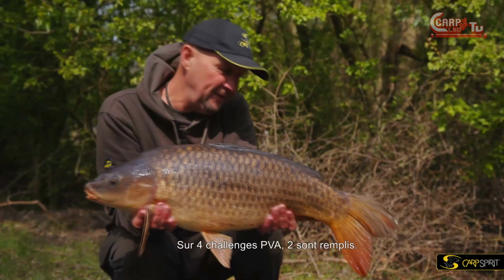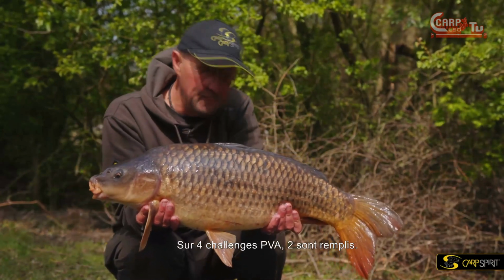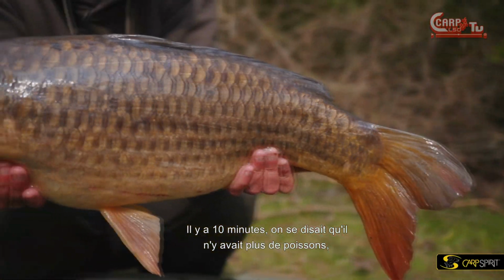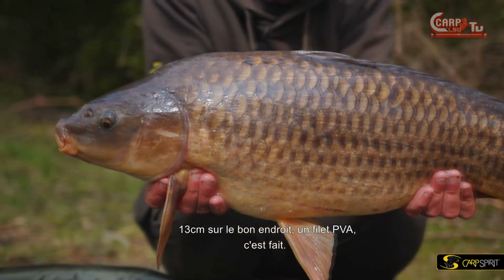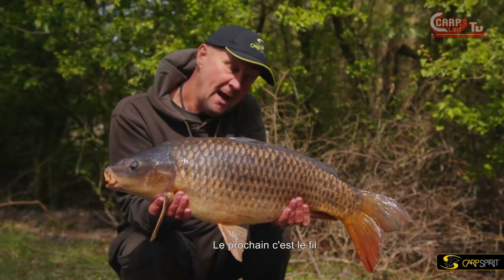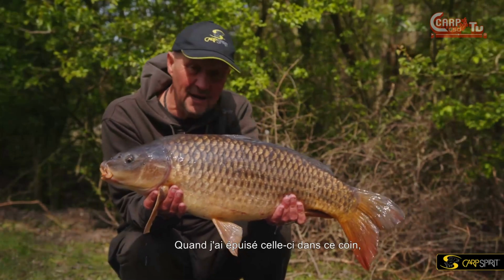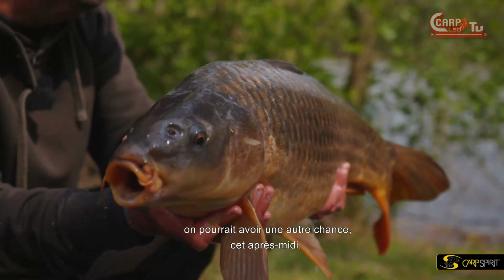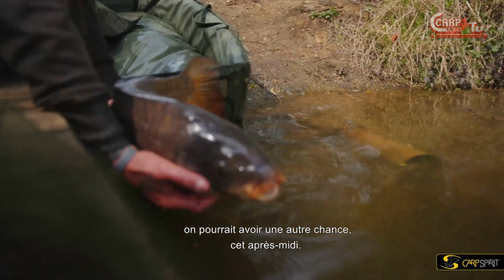Out of 4 PVA challenges, 2 complete. Yeah, 10 minutes ago we were thinking, no more fish. 5 inch in the right spot. PVA mesh bag completed. Next one will be a stringer. Out of this little corner, literally as I netted it, another one jumped out like 3 yards off the bank. So there may well be another chance this afternoon.